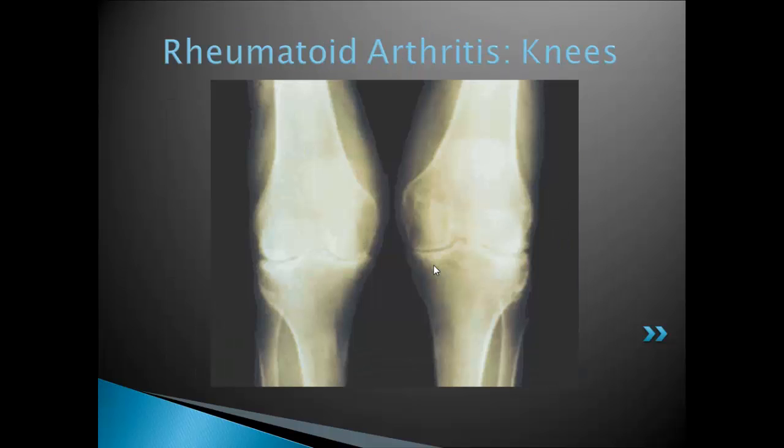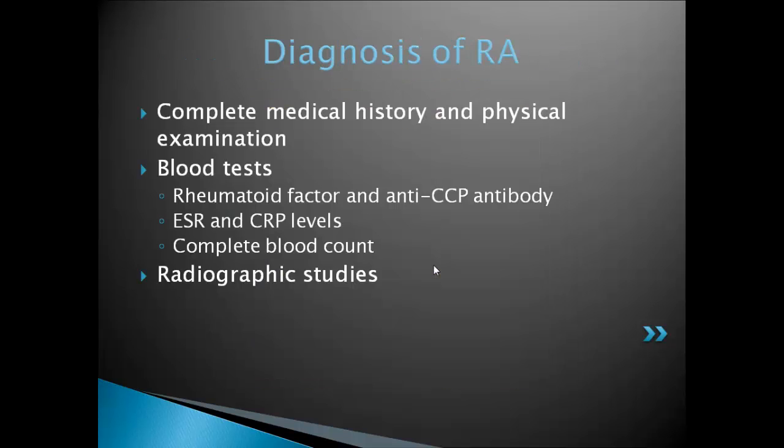Okay, knees again, unlike what we see with osteoarthritis, where one part of the joint's worn out and the other part looks normal, with rheumatoid involvement of the knees, you see symmetrical joint space thinning and erosive changes. So again, as I talked about at the top of the hour, it's vitally important with medical history and examination to have an understanding of what the patient has, so that you can direct their therapy.